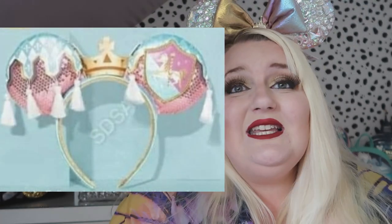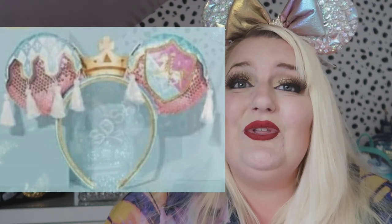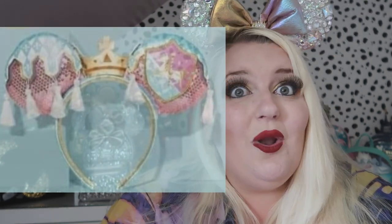If you are wanting these from Shop Disney UK, they are retailing for £30, like all of the rest of the ears have been for the main attraction. Yes, a little bit expensive, but so worth it. I think these are going to be so high quality, and I just can't wait to get them.